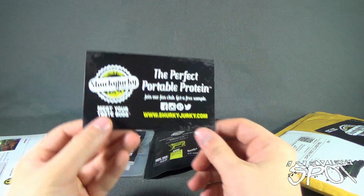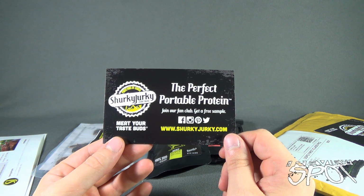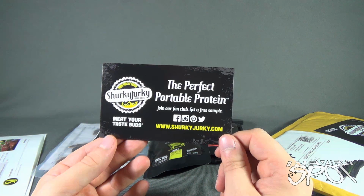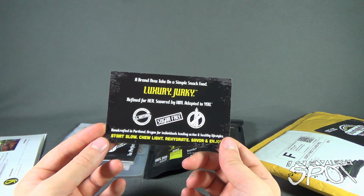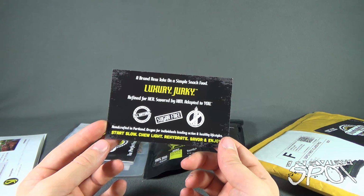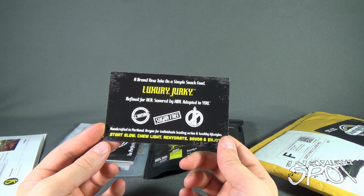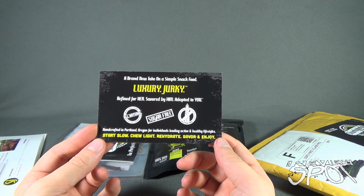We also got ourselves a card. The perfect portable protein. Join our fan club, get a free sample, www.sherkyjerky.com. Brand new take on simple snack food, luxury jerky, refined for her, savored by him, and adapted to you. It's sugar-free, handcrafted in Portland, Oregon, for individuals leading active and healthy lifestyles. Start slow, chew light, rehydrate, savor, and enjoy.